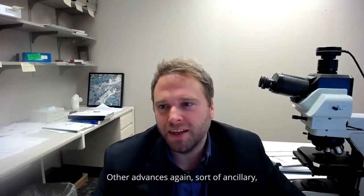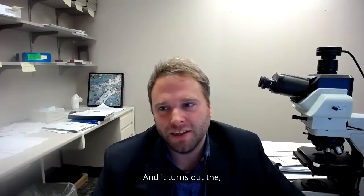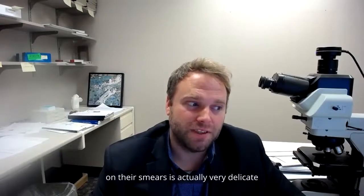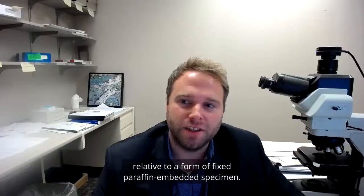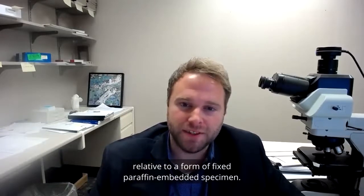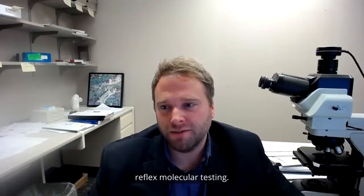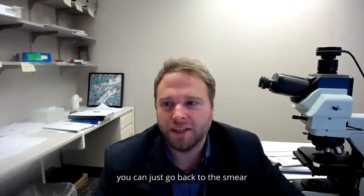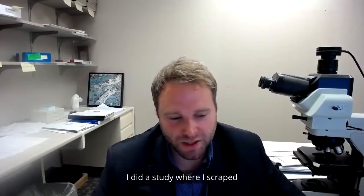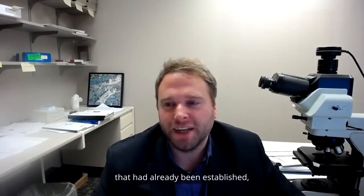Other advances, again sort of ancillary: you can do molecular testing directly off of the smears, and it turns out the way that the tissue is fixed on those smears is very delicate compared to formalin fixation, and the DNA is of higher quality and often of higher quantity relative to a formalin-fixed paraffin-embedded specimen. That's very helpful particularly in lung cancer and other cancers heavily reliant on reflex molecular testing, especially if the tissue is very scanty. You can just go back to the smear and scrape the whole smear. I did a study where I scraped a bunch of the smears myself and looked at the DNA yields compared to tissue, and it was superior. That had already been established, but I did it in a very particular context. But that's really interesting.